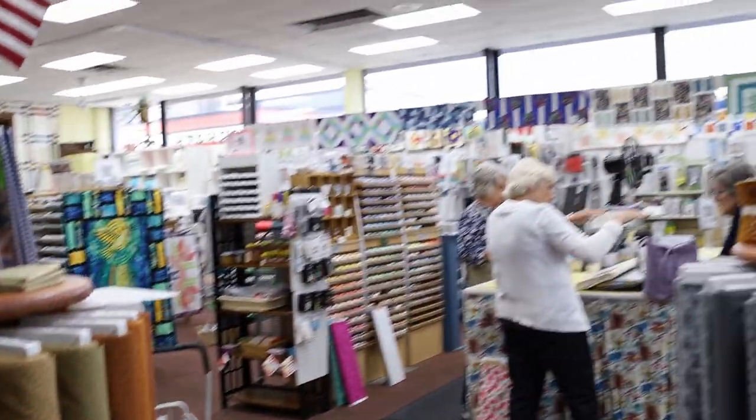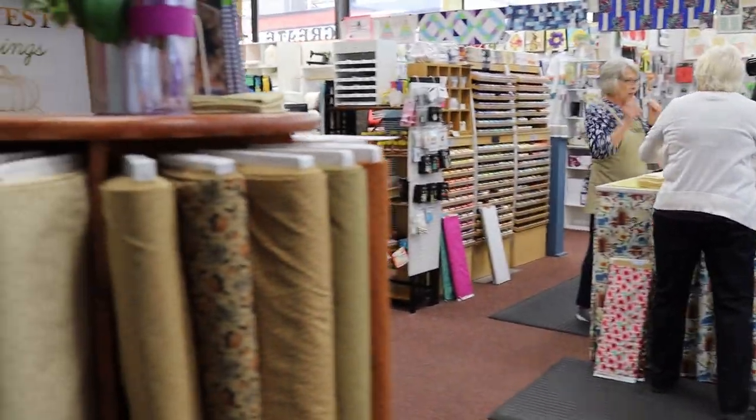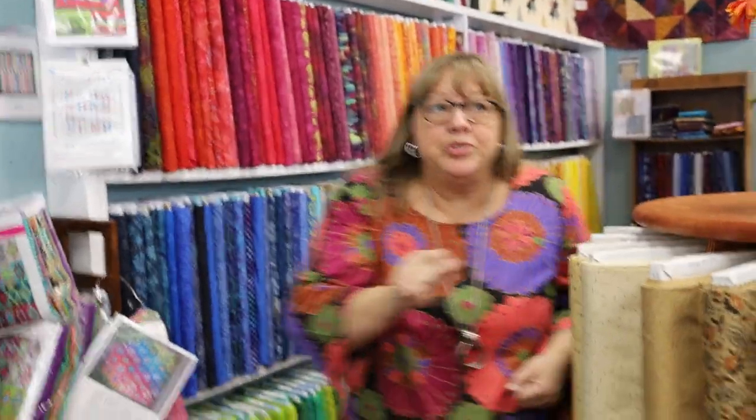These are going to be 10-yard bolts, so don't wait. Wait at your own risk. Let me just say it that way. You take a big chance of not getting it. So those two are right here. If you're rushing in to buy them, get them. Fat quarter bundles are available if you want to order them in.